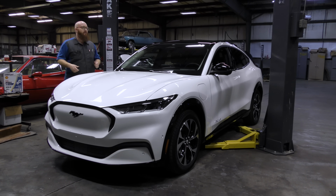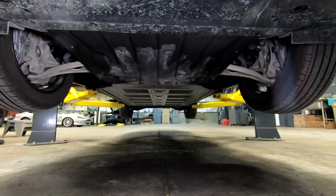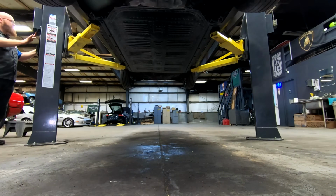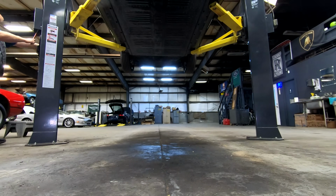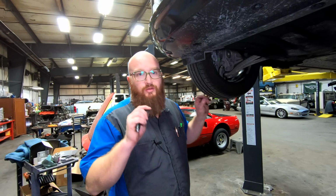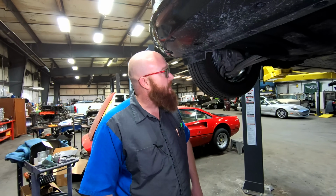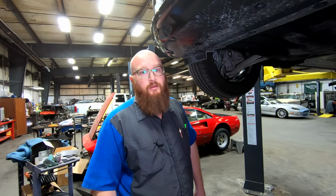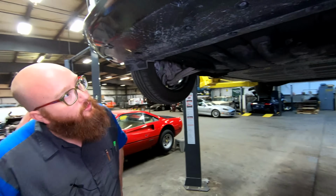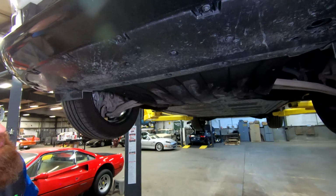Let's get this thing up in the air. Took us a little bit to get it on the lift because it has little arrows and you have to put it just in the right spot. The entire center section of this car is batteries. But we'll start right here at the front bumper and we can see there's really nothing to see, just a panel.